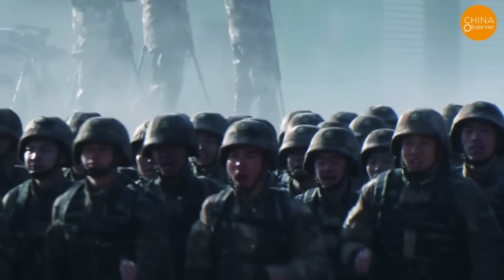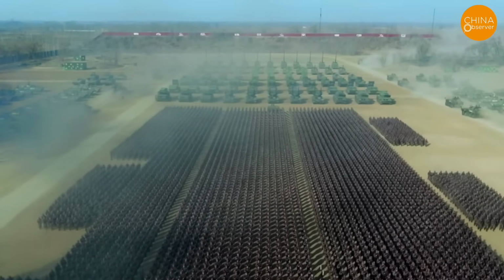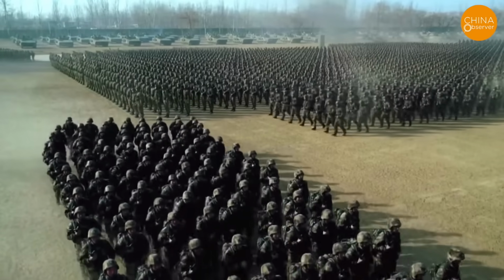As Taiwanese expert Jie Zhong put it, the more chaotic the leadership, the slower the decisions. The CCP's strong army dream is stuck in endless meetings. The enemy won't even need to attack. This army will defeat itself in the conference room.